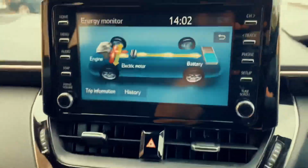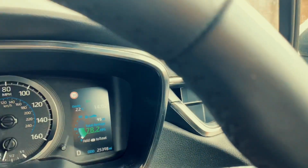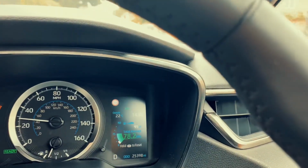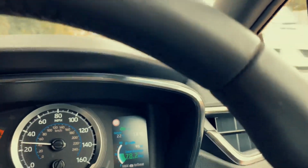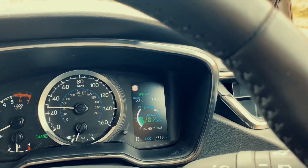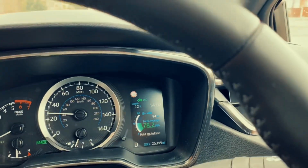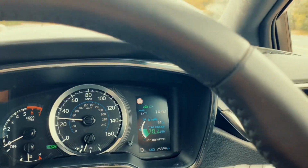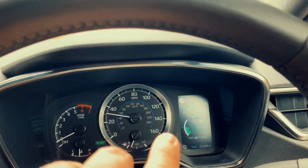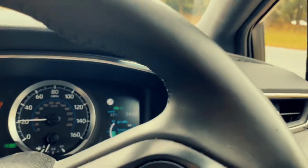Now it's uphill again, and now I'm going to switch. Let's move here. Okay, so you will see how it works on this screen on the dashboard. So now it's from the engine, and now the bar went up, and actually at the moment I'm on the battery. Okay, I'm still on battery. The bar on the left hand side, this bar here, is showing you that I'm driving on battery.